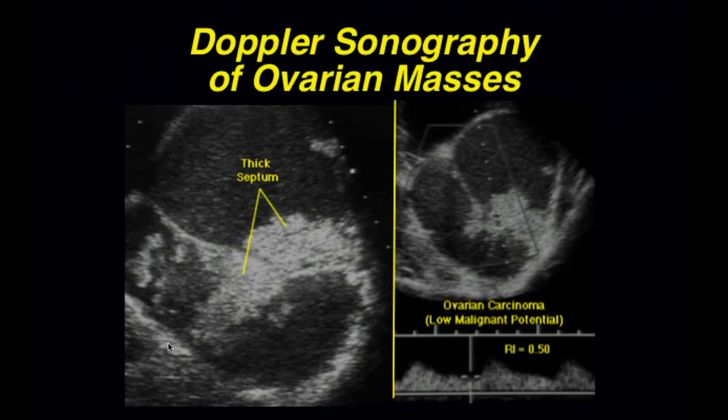Now here is a lesion that if you see a lesion with a septation in it that looks like that, you're thinking cancer, cancer, cancer. But again, this lesion had a resistive index of 50. This is another low malignancy potential lesion, but I don't know what else to tell you. You know, if I see a lesion like that, I'm going to think flagrant cancer every time.